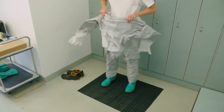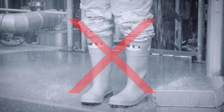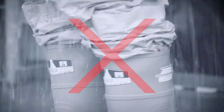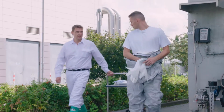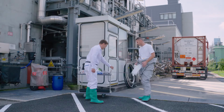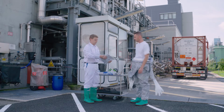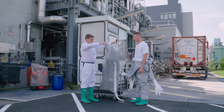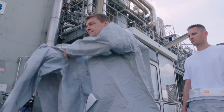Pull the garment up to your waist. Tucking the boot flaps into the boots instead of pulling them over may lead to contamination in case of exposure or when using the decontamination shower. A second, trained person is needed for proper dressing. The helper needs to wear the appropriate PPE in order to avoid getting contaminated during the doffing process.